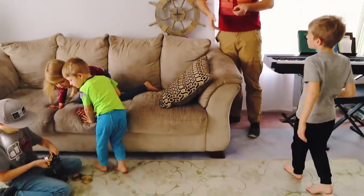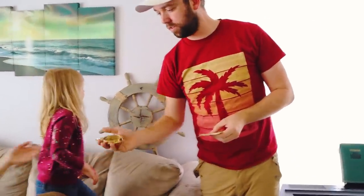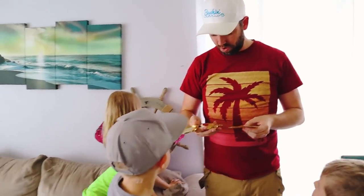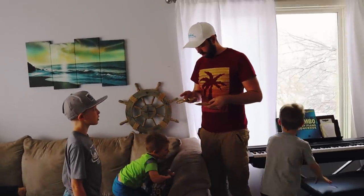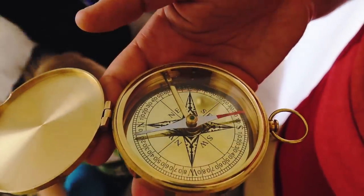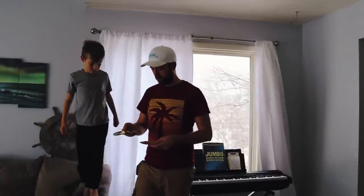So we need the compass though. James, the compass. This is the starting point, right here. Let's take the compass, and we're gonna go south. So which way is south? Okay, I have to make sure the compass is level. It's very wobbly. So I have to go south 4 paces. How long is a pace? It's like a step. Right.